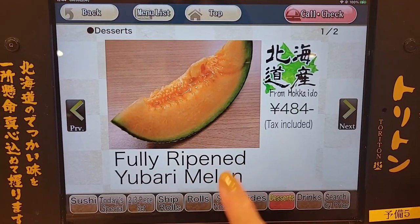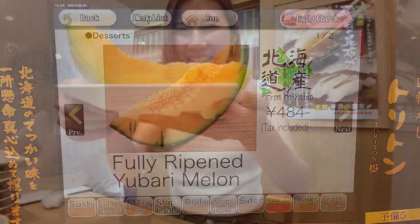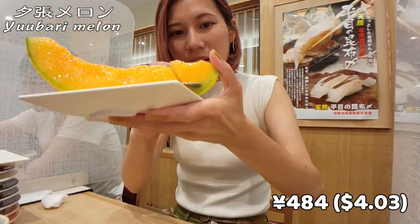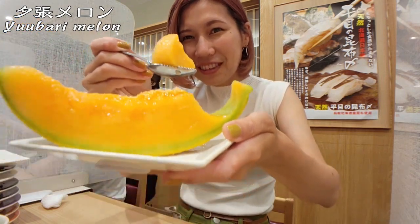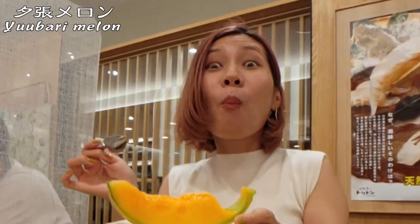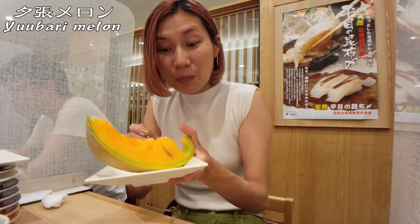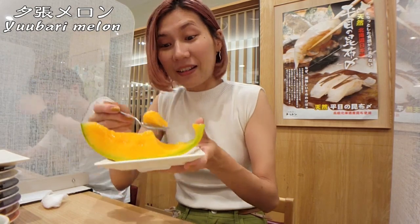This is Yubari melon. Yubari melon is a brand melon in Hokkaido. Today's dessert is Yubari melon. Super sweet. Yabai. Super sweet and juicy. Oh my gosh.